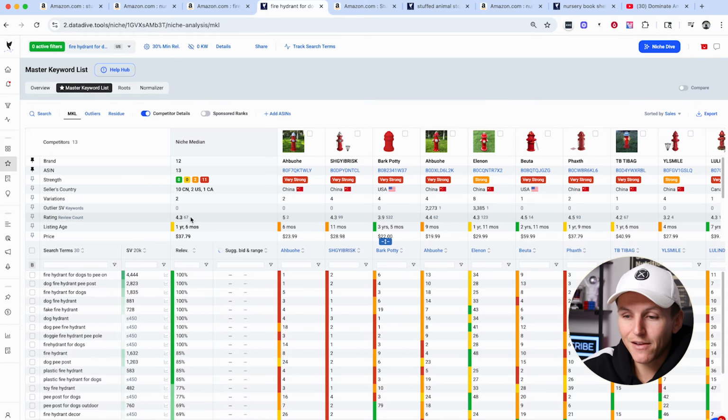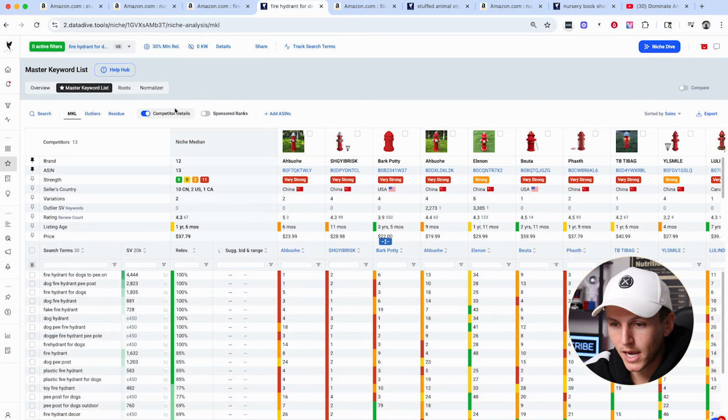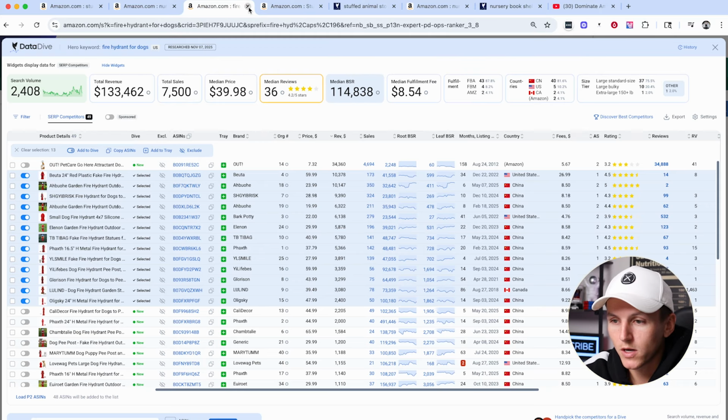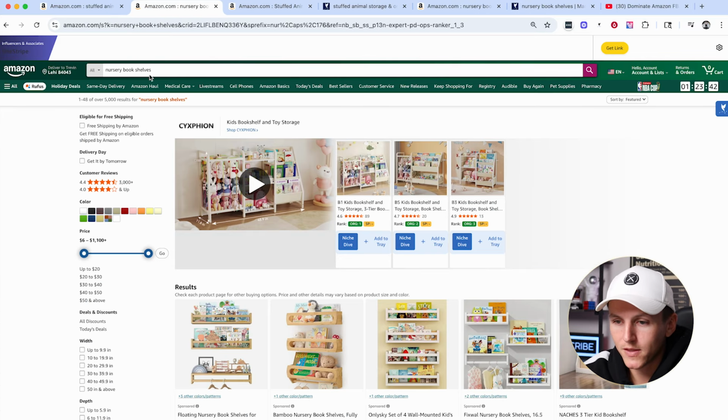And so I'm not even diving into that because I just looked at the competition in terms of search volume strength. And it's like, okay, I don't even want to look at the other things, but I did want to show you that. So that is the first product, that fire hydrant. I'm just going to take a hard pass, and we'll come to the next product.